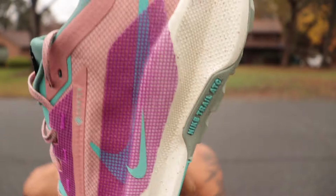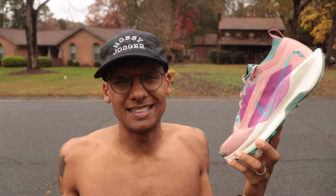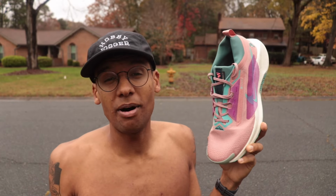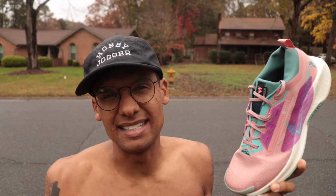Hold on, one more thing. I know people are gonna say, what about the Vomero? The Vomero is still solid, but that came out nearly 18 months ago. So the Vomero is also a good shoe. The grip on that is terrible though. The grip on the Vomero is not good. It slips and slides in the wet.